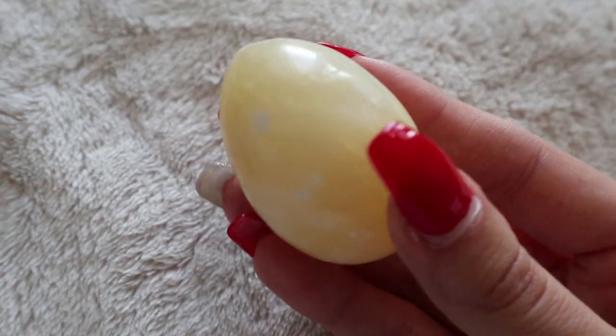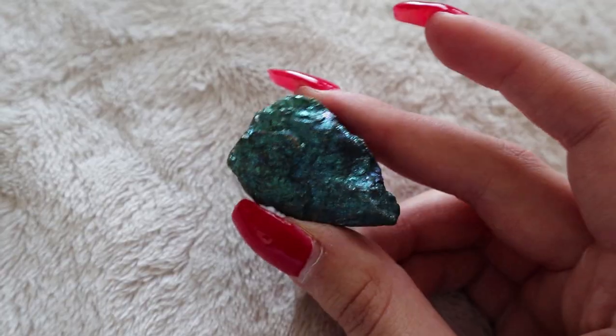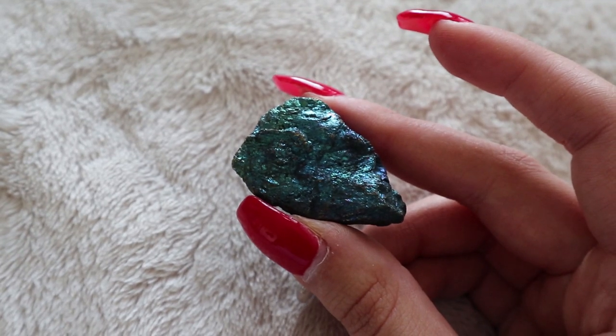Then I have this orange little egg. Again, I'll try to find out what some of these are for you guys, because I didn't keep the little names with them, and I have so many now that it's hard to keep track. This one I believe is lithium quartz. This one is really cool, a really raw piece with a lot of markings on it. I believe this is the peacock one that is talked about a lot, but this one just has a rainbow kind of effect on it.